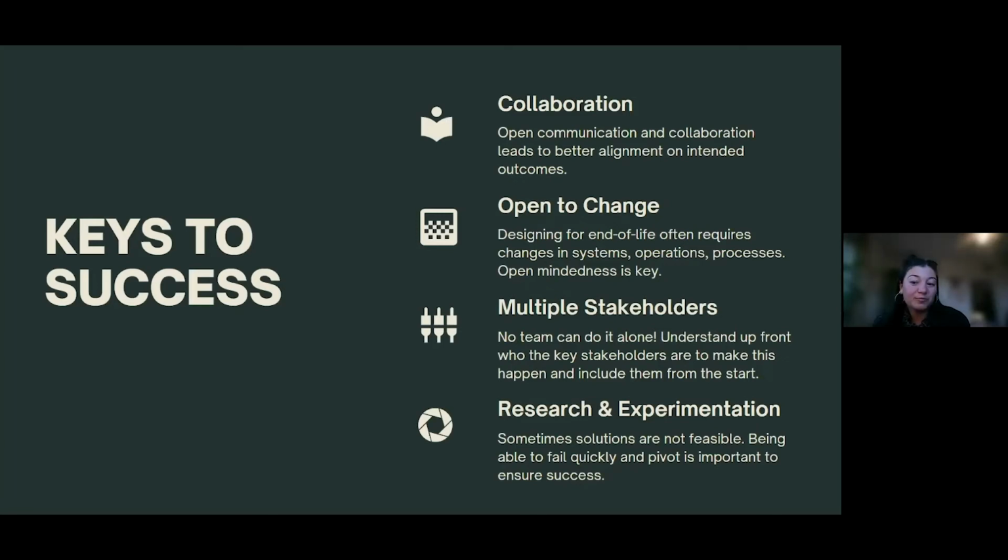The next one is being aware that there are multiple stakeholders. This is super important. It was really clear to us from the beginning that no team could do this alone. So it's really necessary also to understand upfront who those key stakeholders are to make this happen and include them from the start. So for us, obviously, it was our triad, the design, development, and product team.